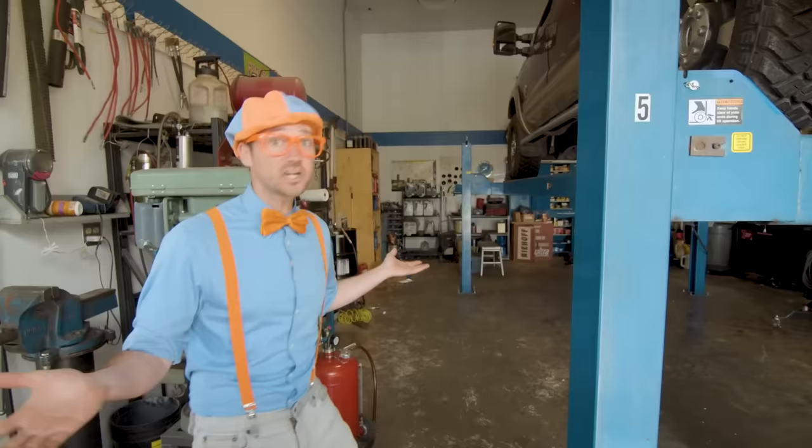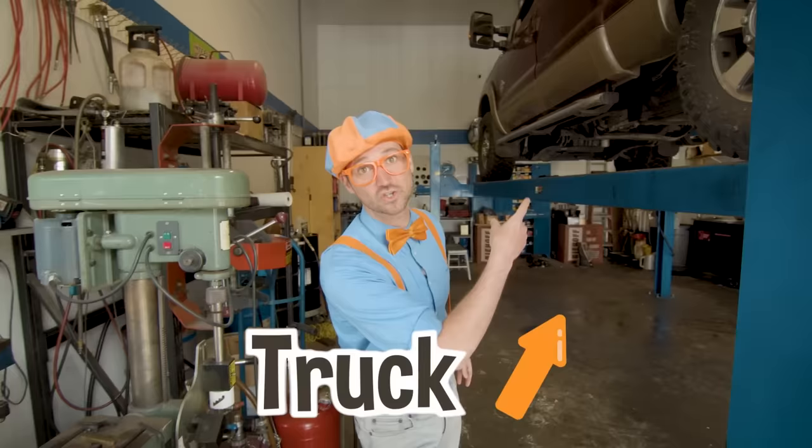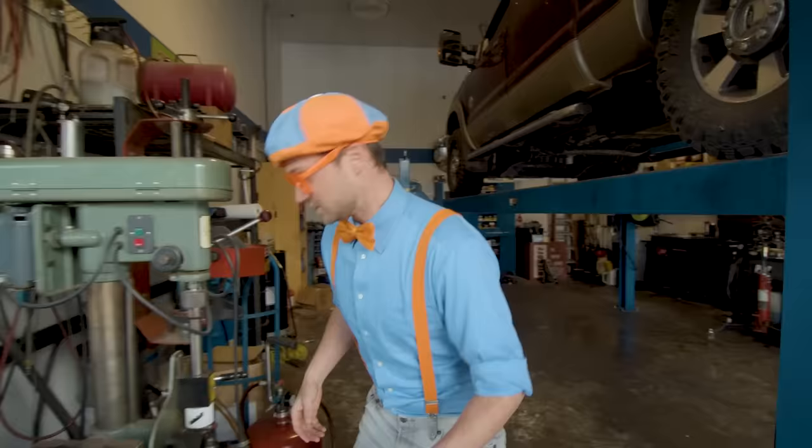Oh, hey, it's me, Blippi, and look at where I'm at. Yeah, I am at Valley Auto in Tenino, Washington. This is where they work on vehicles. Whoa, do you see that truck up there? Whoa, it's so high up there, that's crazy. Whoa, so many cool machines in here, come on.